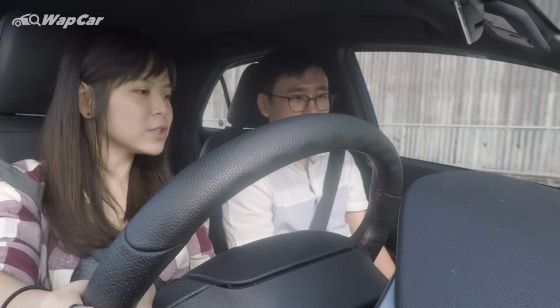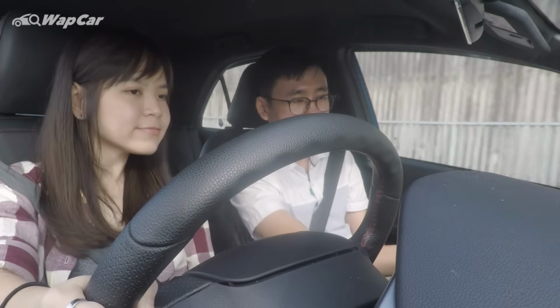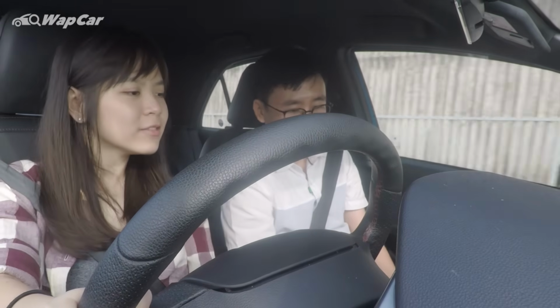Yes. With another option, you can connect via Bluetooth or a HDMI cable. So versatile, easy connection. So pretty much you project your phone screen onto the screen on the head unit. But it only works for Android, as you can see here. Yeah, iPhone Apple user, sorry lah.